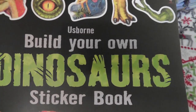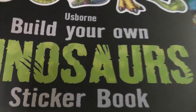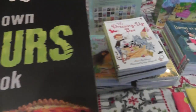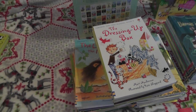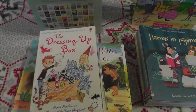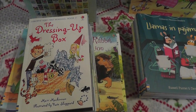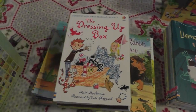And there's tons and tons more sticker books if you look online and, like I said, in the catalog. So check all that out. Now we're going to go to the reading stuff that they have. We're going to do the reading scenario over here, all the reading stuff. So let's do this one first.